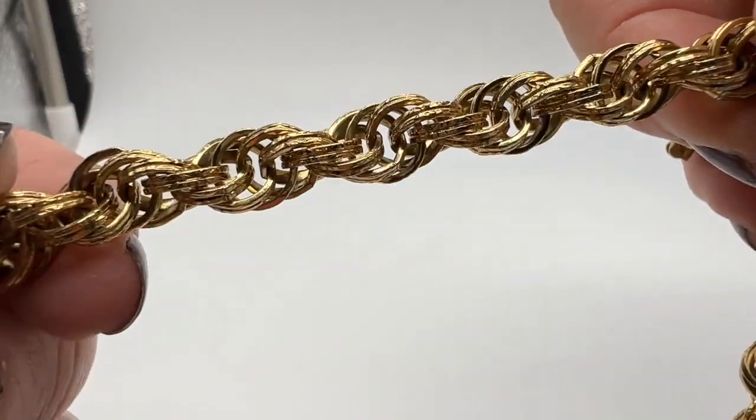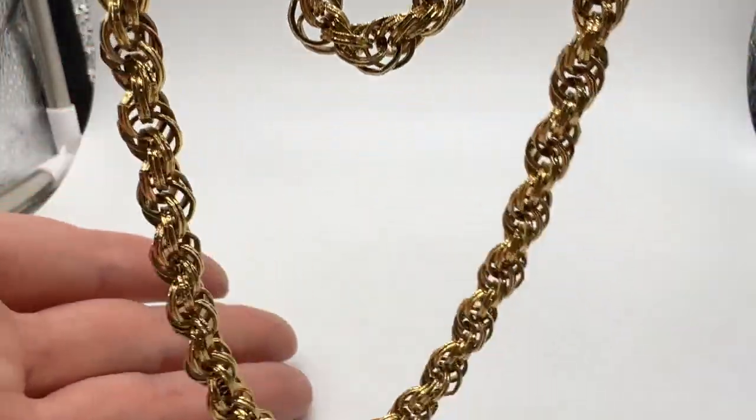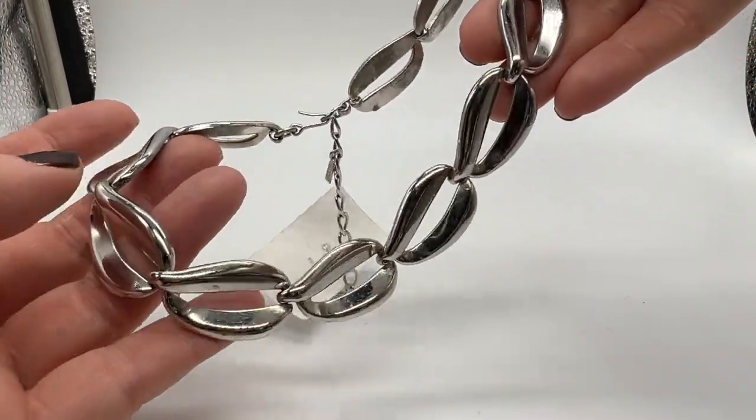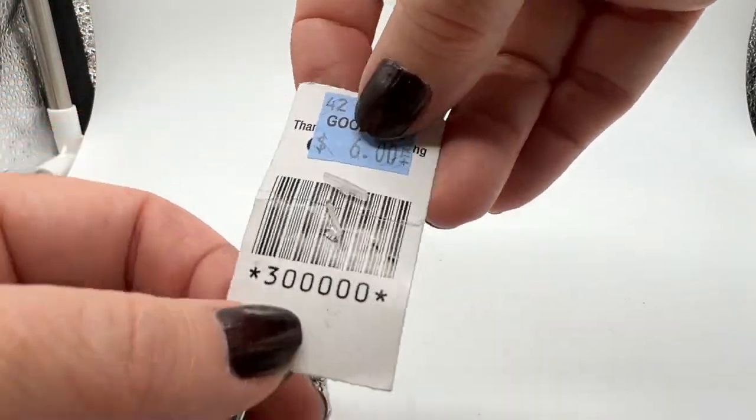That looks real. Look at those links. Soldered closed. That's a beautiful thing. We'll put that one on our neck too. This one is very different. This is heavy. Sometimes I keep the prices on them just so I can remember.